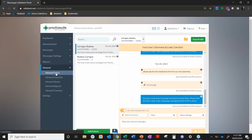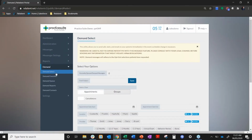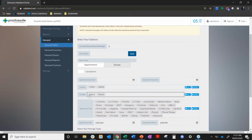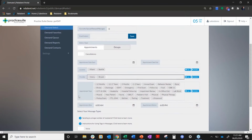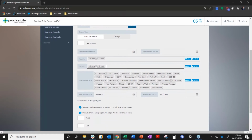Now, alongside the Messenger product, there's also the ability to send demand messages, the broadcast tool that we talked about that Anna mentioned for those different types of examples. And this does really work alongside the Messenger product, to where you can pick which locations, possibly which providers should get the broadcast message that you're going to send, the different appointment types, and possibly even pick a time on the schedule. So again, providers running late, maybe they're not in until 11 o'clock on Monday.